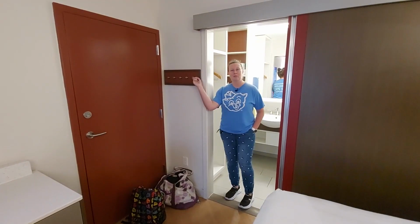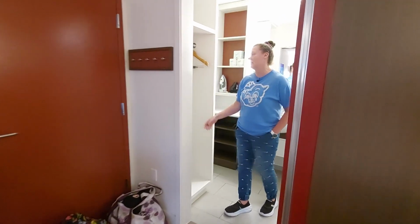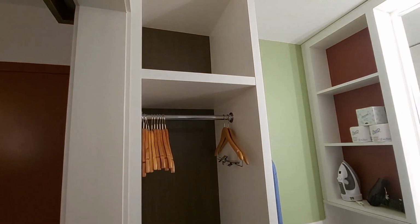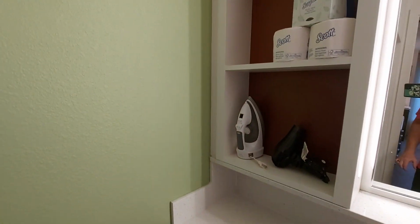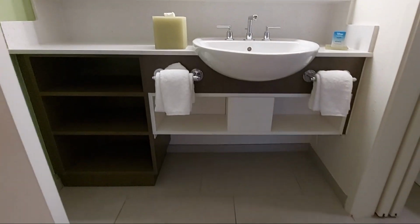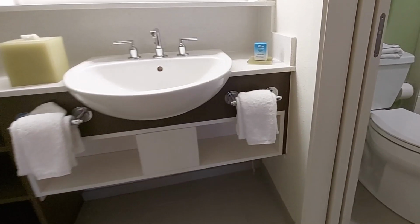Coat hanger, come in handy today. Lots of rain jackets going to be hanging up. Also extra space to hang jackets, clothes if you want to hang your clothes up. More storage space at the top. Has an ironing board, iron, hair dryer, extra toilet paper and tissues. Plenty of storage space to put toiletries, whatever you need.